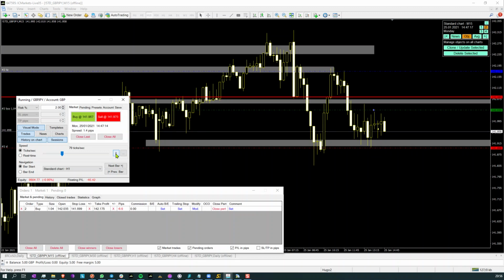15 minutes for the 1 hour to close. We are still inside this range. That's unbelievable. Can't go up, can't come down. Okay, it seems that we are coming down now. So, let's see how we manage this.